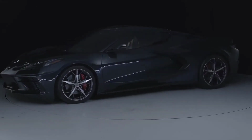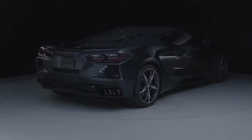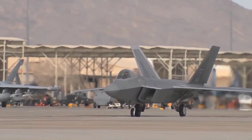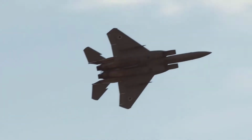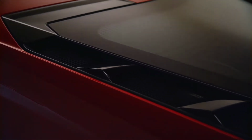Like, for instance, the fender shapes, the profile, the proportion really is big. We have this canopy on a lower fuselage like a jet fighter. That's probably the second element, is aircraft have been inspirational. And why is that? Because they're usually high performance, they're purpose driven, there's a singular mission for them, and it relates to Corvette beautifully.